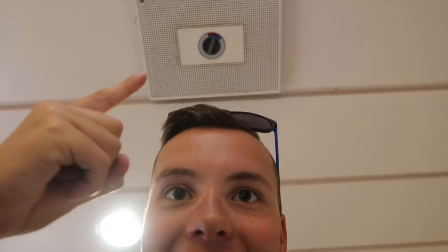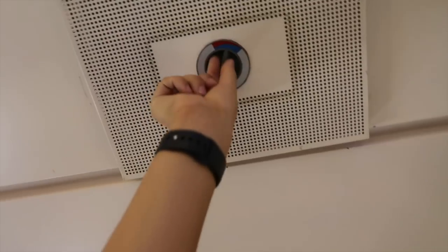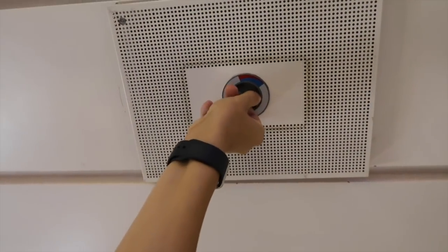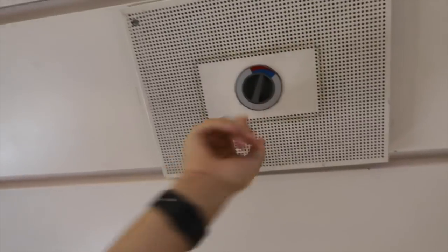Now, the AC. Where is the AC at? The control box. Well, right there, actually. It is on the ceiling. So the way it works is you turn it to turn it off, to turn it to heat, and then we turn it up.